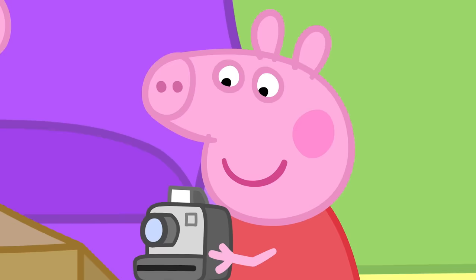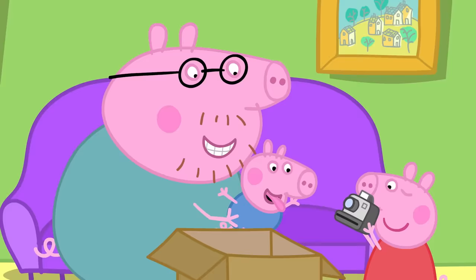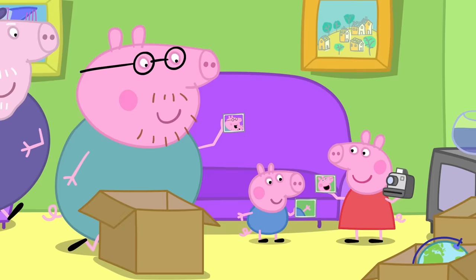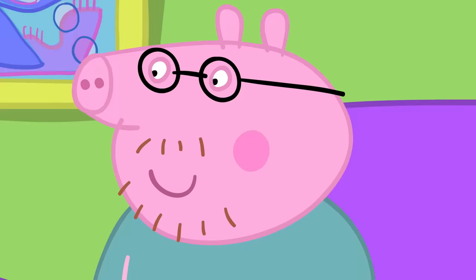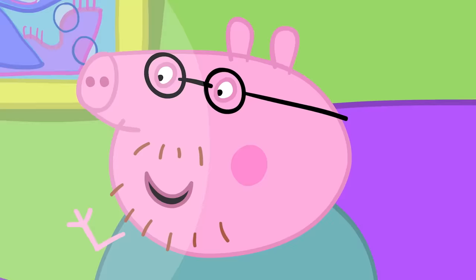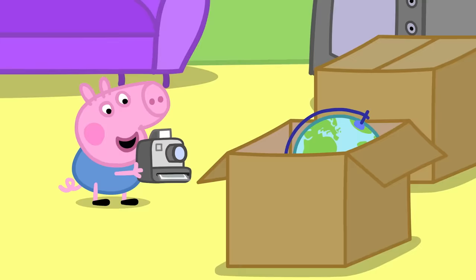Say cheese! Cheese! Now Peppa is taking photos with the camera. This camera is really fun. Have fun! But there isn't much photo paper left, so use it wisely. George loves taking lots of photos.